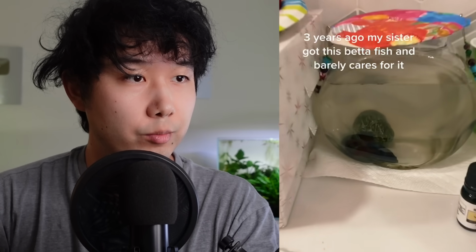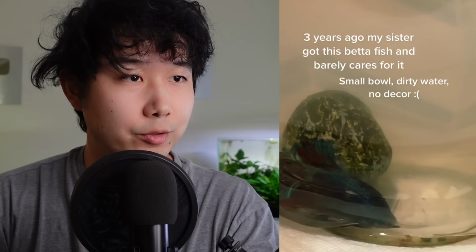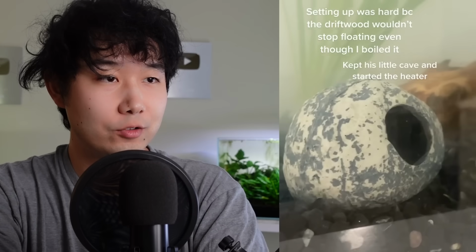Three years ago, my sister got this betta fish and barely cared for it. Small bowl, dirty water, no decor. I wanted a fish for the holidays and began to research. So I decided to give him a new home. I'm glad you went to the right sources for researching. Oh, you went all out. Sheesh. That is an upgrade and a half.